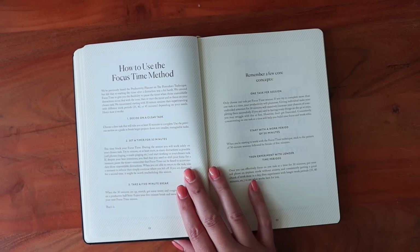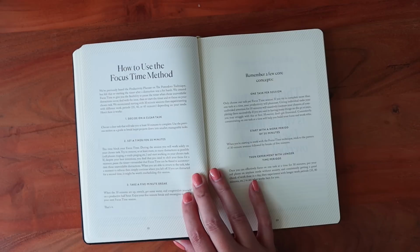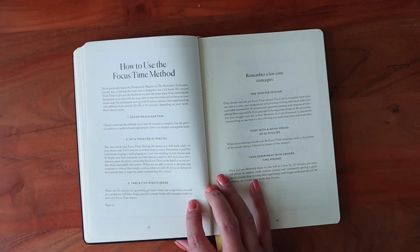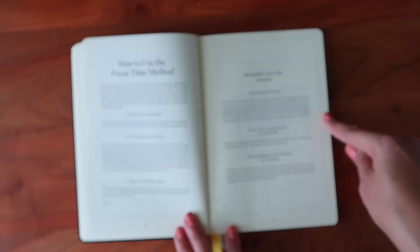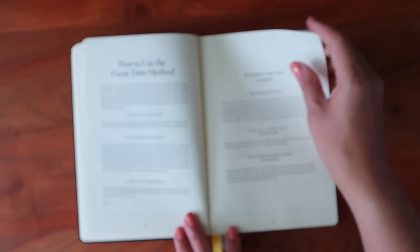You start on a clear task that will take you at least 30 minutes to complete. Set a timer for 30 minutes. And then if you have an unavoidable distraction, pause the timer, take care of it, then come back and start the timer again from where you paused it. And then take a 5-minute break when the 30 minutes is up, and then repeat. Remember a few core concepts. 1 task per session. Start with a work period of 30 minutes and then experiment with longer time periods.